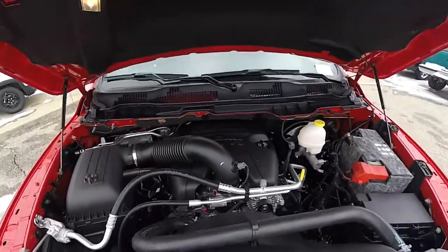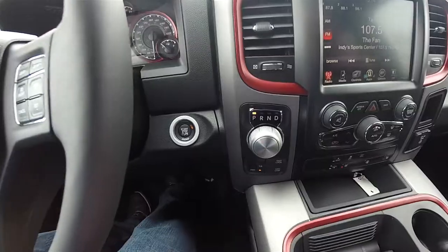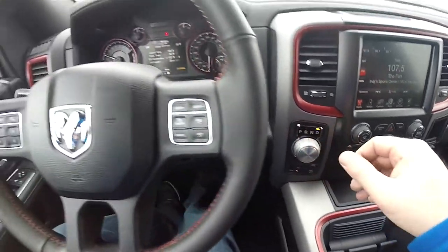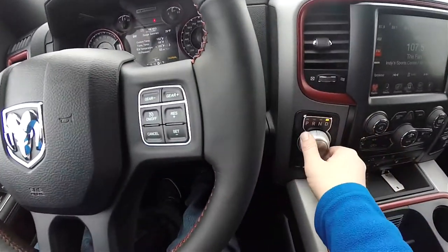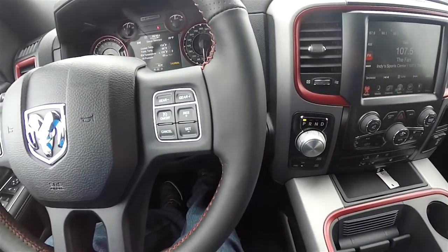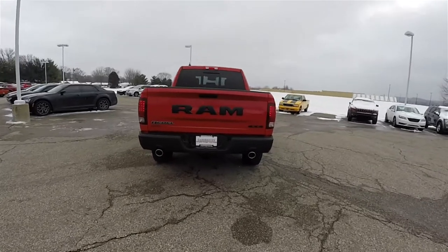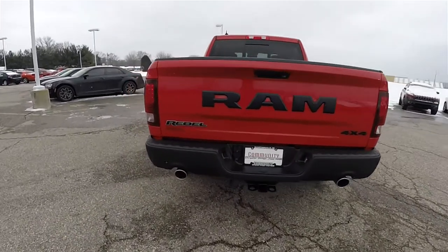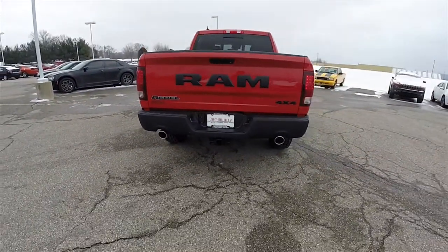It is powered by the 5.7-liter HEMI MDS V8 engine. Has the 8-speed, 8HP70 automatic transmission with manual shiftability. Does have the iconic Ram lettering on the tailgate, as well as the Rebel badge. Dual tip chrome exhaust.